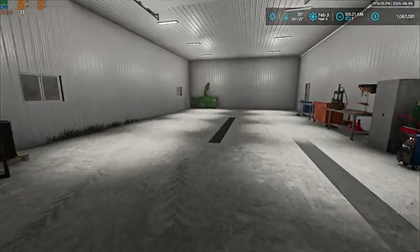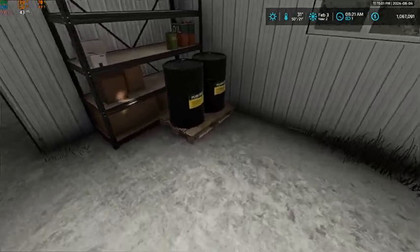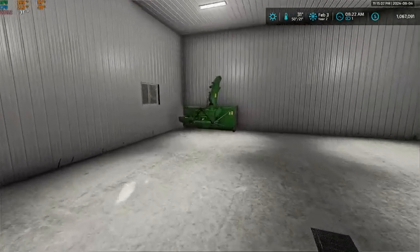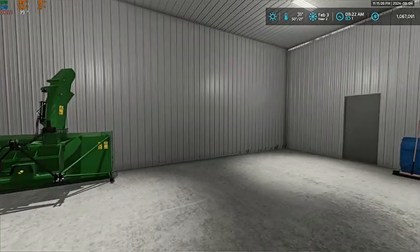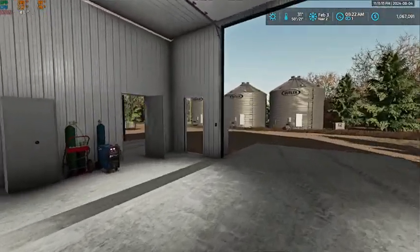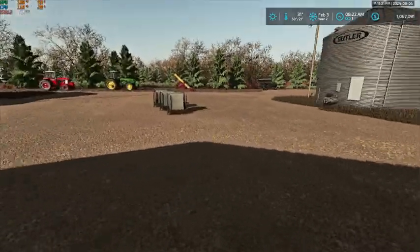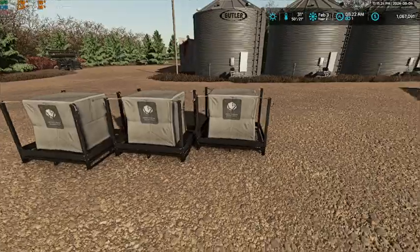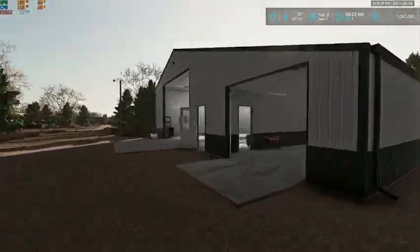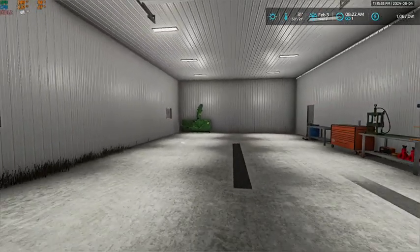So what we're going to do is we're going to store the snowblower in here, and then we've got our oil here. I want to get some shelving in here in the back. We may not even do shelving, we'll see. But I want to use this building for storing our seed, our chemical, fertilizer, lime, all of it. I want to store, you know, like these here bags of lime. I want to store them in this building. And I want to keep them in here where we can keep it temperature controlled.